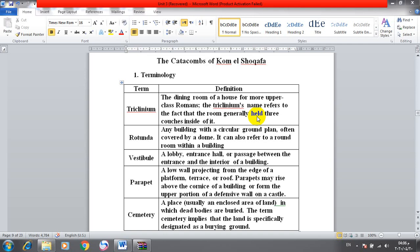أعتقد إن هو الحاجز بتاع الشرفة أو الدرابزين, التانية البيدمنت. البارابيت هو الحاجز بتاع الشرفة أو الدرابزين, وأحيانا بيبقى المتراس بتاع القلعة. هو عبارة عن a wall projecting from the edge of a platform terrace, يعني بلكونة, or roof. Parapets may rise above the cornice of a building or form the upper portion of a defensive wall on a castle, اللي هو المتراس بتاع القلعة.